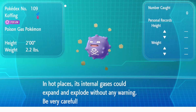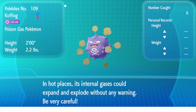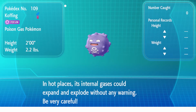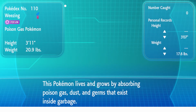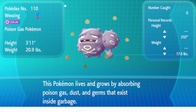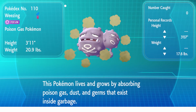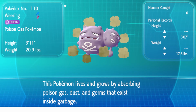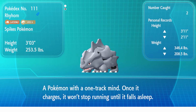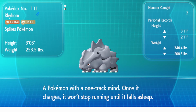Koffing, the Poison Gas Pokemon. In hot places, its internal gases could expand and explode without any warning. Be very careful. Weezing, the Poison Gas Pokemon. This Pokemon lives and grows by absorbing poison gas, dust, and germs that exist inside garbage. Rhyhorn, the Spikes Pokemon. A Pokemon with a one-track mind. Once it charges, it won't stop running until it falls asleep.